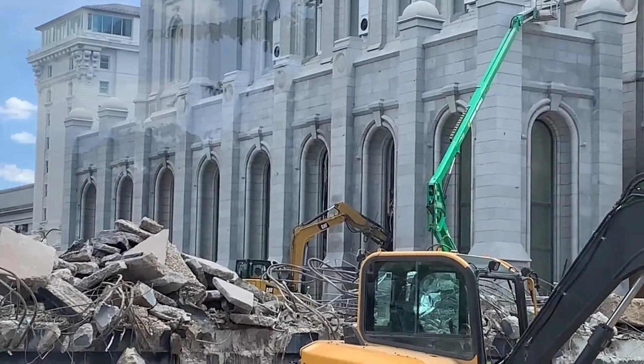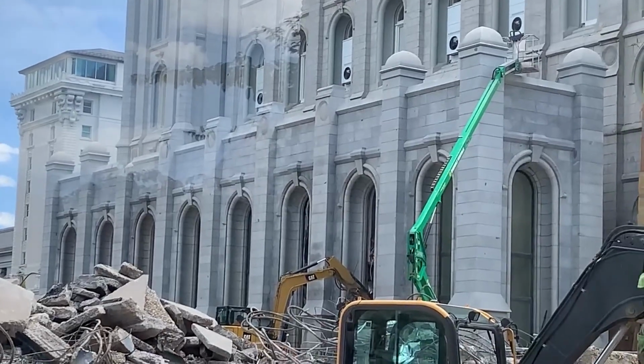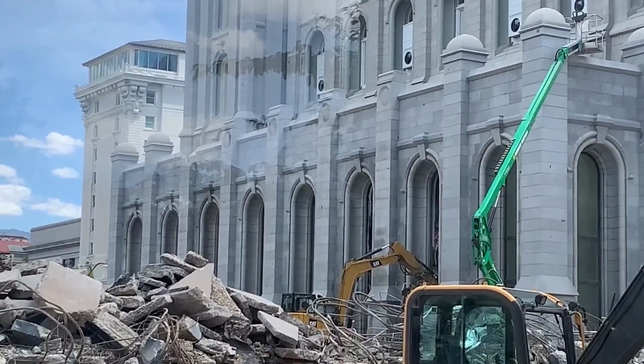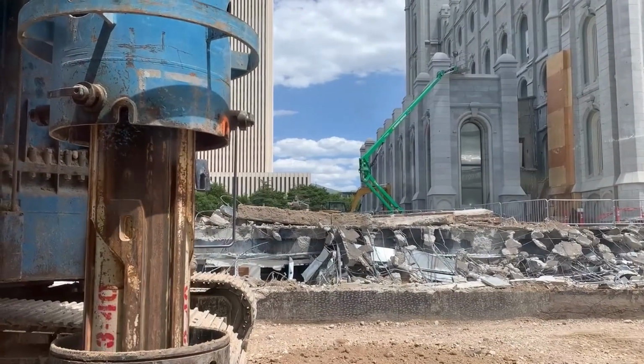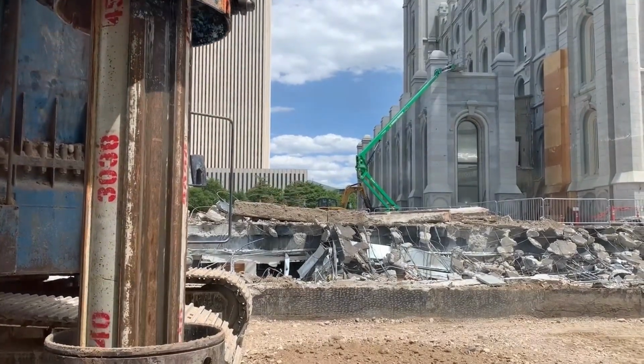Well, these are the early videos I told you about. Look at that big track hoe with its arm inside the temple. And this is just a drill bringing up some dirt. Look how deep it was as it comes up.